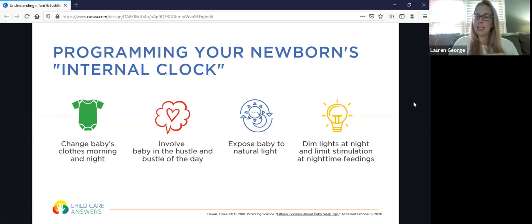And then in the evenings, it's kind of removing that hustle and bustle. We're dimming the lights at night, we're limiting stimulation, especially at night feedings. They're going to be waking still pretty frequently to eat. So it's not changing their diaper. You don't need to burp them. You don't need to turn the lights on any more than to see what's happening, and really not trying to stimulate your baby.